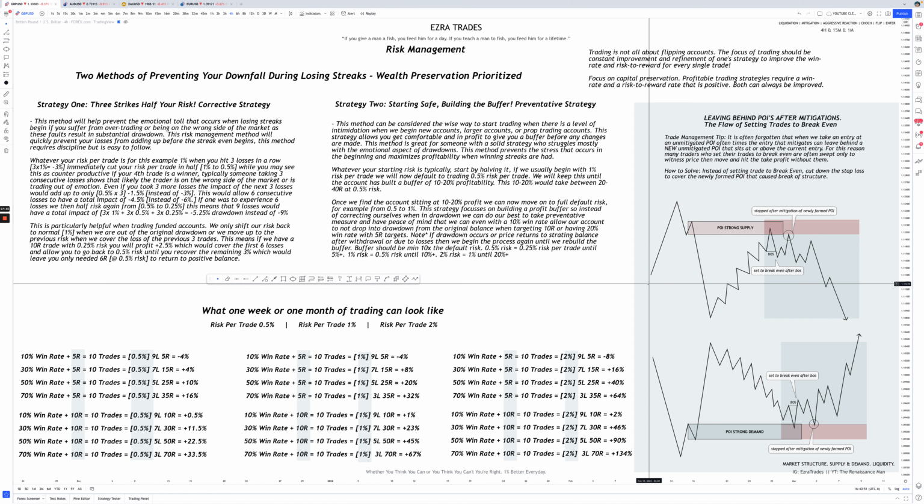Something that I encountered during one of my trading coaching calls was about people taking trades and getting stopped on break-even trades. And one thing that I don't like to do is set an absolute break-even kind of trade. So a lot of times what I'll do, and it depends, right? Let's read the actual description here that I have. Leaving behind POIs after mitigations, the flaw of setting trades to break even.